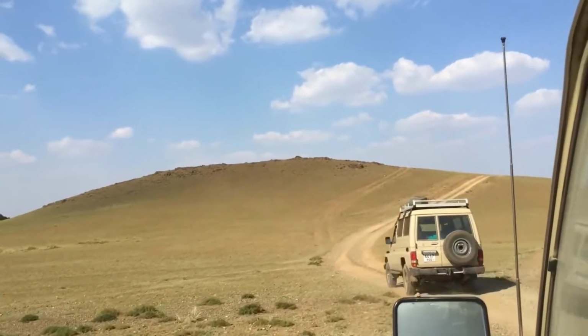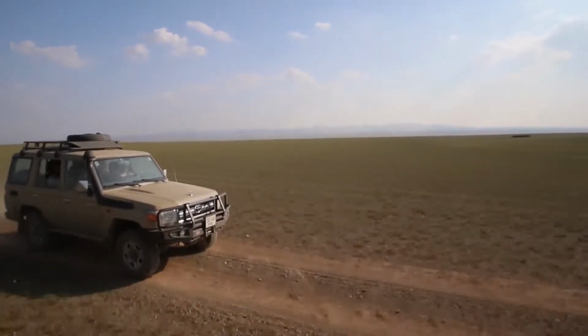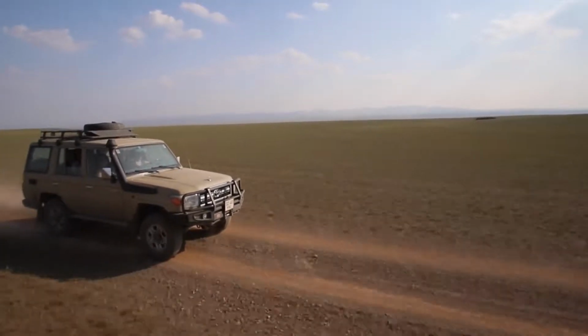The Gobi is the second largest desert in the world, and it's not only sand dunes, but also mountains and dry lands.